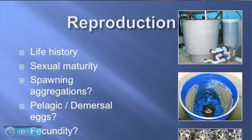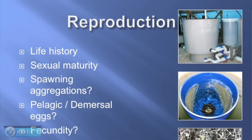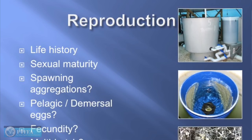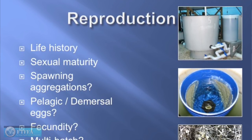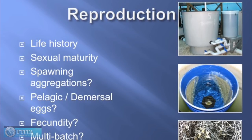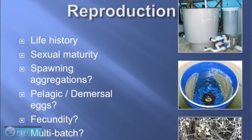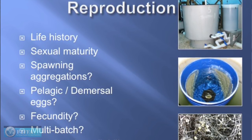In terms of reproduction, we want to look at what's the life history of the fish. Where does this fish normally occur? When does it reach sexual maturity? Is it something like a sturgeon, where it's going to take you 6 to 8 years before you have a sexually mature fish? Do you have to invest that much time? Or is it something really fast, like a wrasse, where you can have it sexually mature in 9 months? These are all critical questions when you're trying to evaluate what species you want to produce.